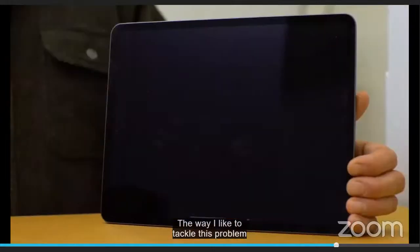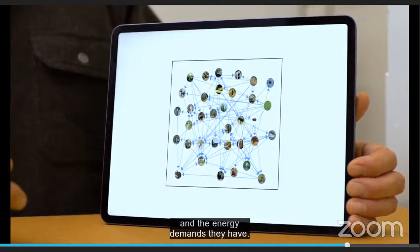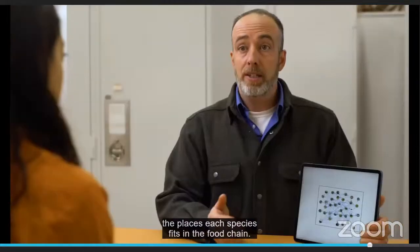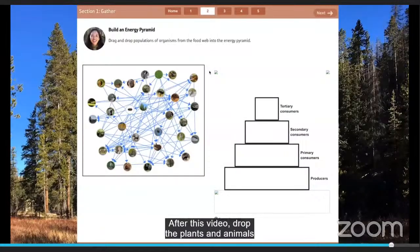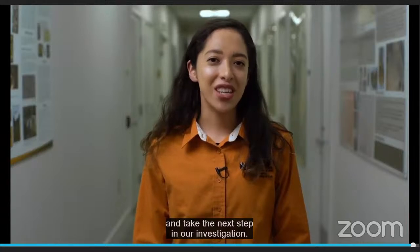The way I like to tackle this problem is to create a model based on the species present and the energy demands they have. We classify plants and animals by their trophic levels, the places each species fits in the food chain. This will help you see where each species contributes and consumes energy in the system. Okay, we have our first step. After this video, drop the plants and animals into their trophic levels to create an accurate model of the ecosystem. When you're done, we'll meet back up and take the next step in our investigation.